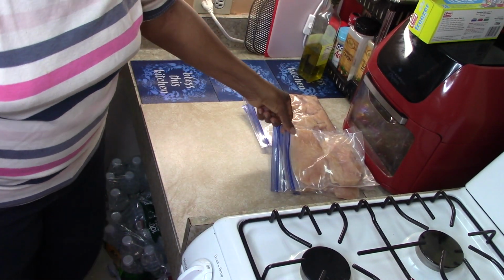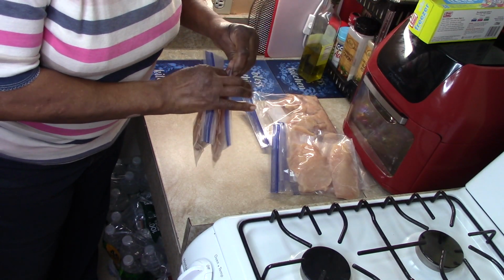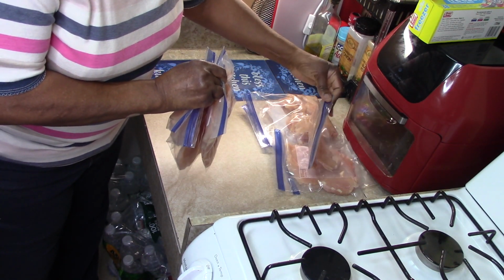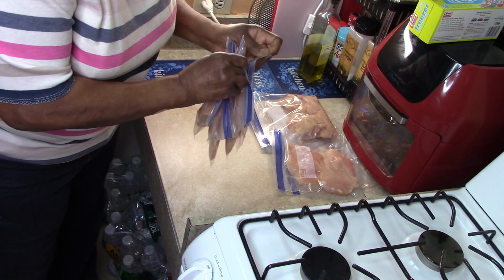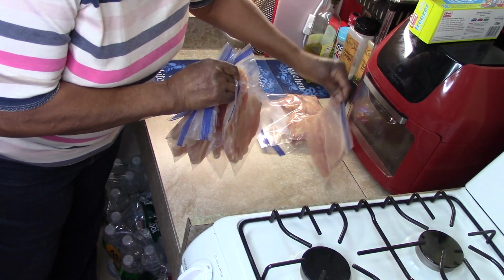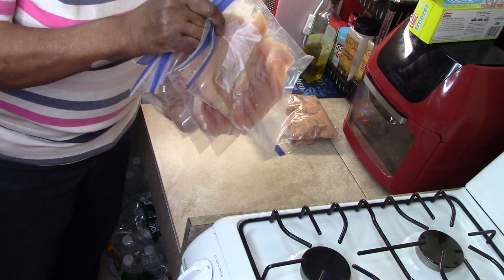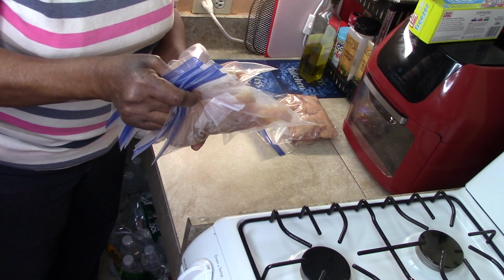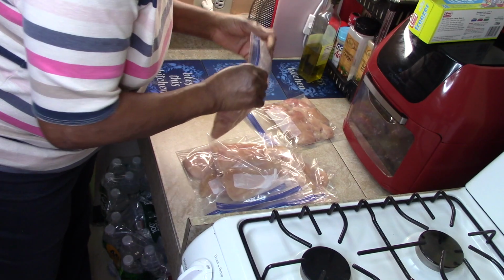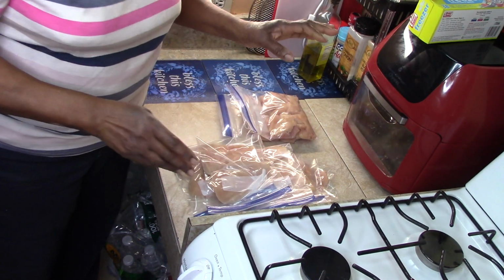Okay, so we have 1, 2, 3, 4, 5, 6 packs of 2 chicken breasts in each pack, 6 of these, and 2 packs of the chicken nuggets. So that's a total of 8 packs, right?